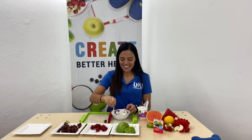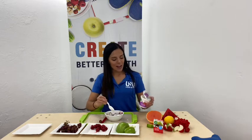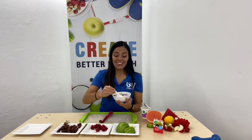Super easy, right? You could try making this for your whole family for a dinner. You would need a larger bowl and probably a couple containers of yogurt. But one container of yogurt is perfect for one to two people. I used about half of my container of yogurt and I was able to make this whole bowl of fruit salad. Lots of different colors, lots of different vitamins.